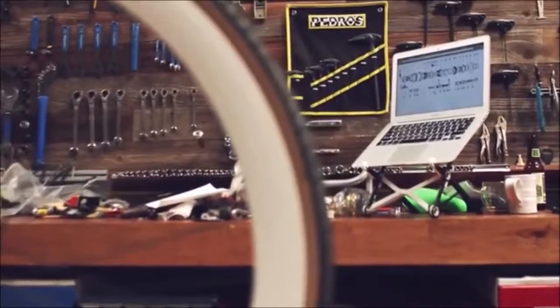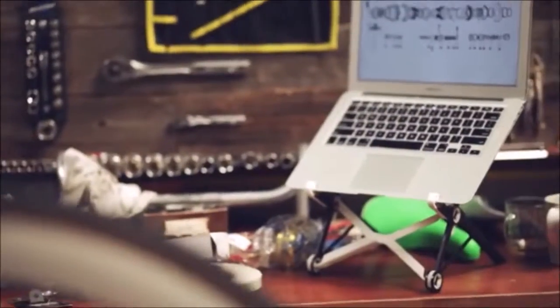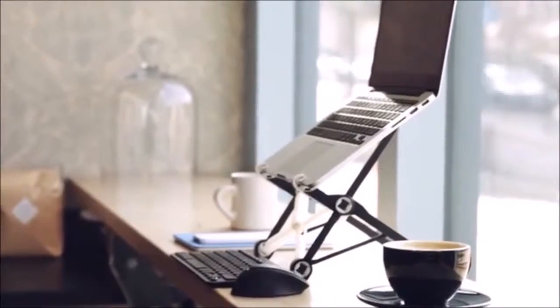When you're away for business, you rely on your laptop as your livelihood. The Roost will go a very long way to protecting your health. You'll have less neck aches, less back aches, less shoulder aches, less headaches.